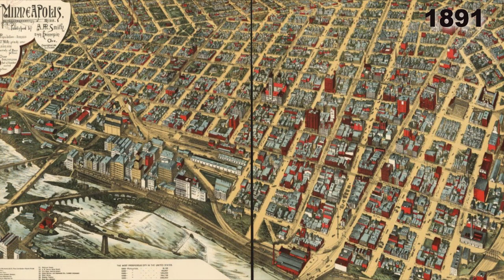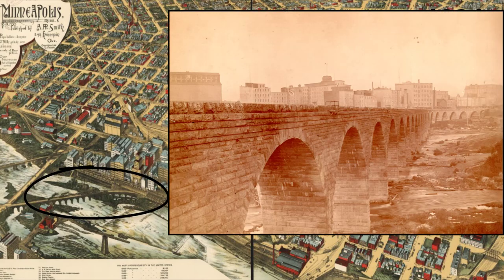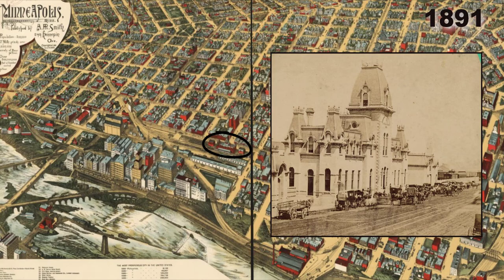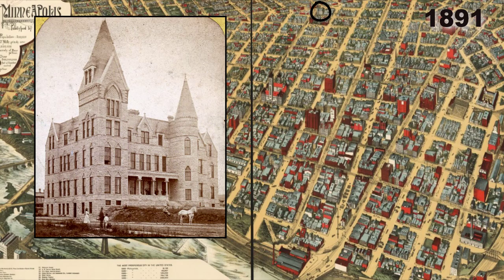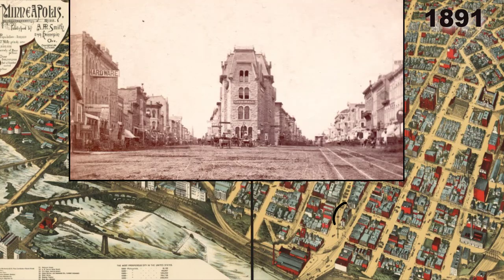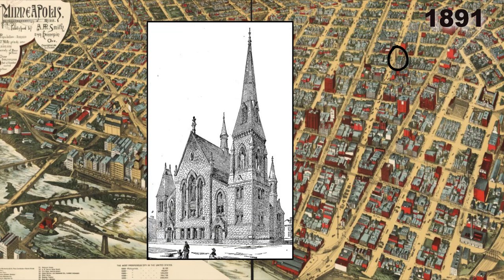This is a lithograph from Minneapolis from 1891. Its milling district continues to dominate the city skyline, but a downtown district has also become pretty evident. In addition, several buildings also stand out, including the Humboldt and Washburn Mills, the Stone Arch Railroad Bridge, the Chicago, Milwaukee, and St. Paul Railroad Depot, the Minneapolis City Hall, the Minneapolis High School, the West Hotel, the Old Minneapolis City Hall Building, the Minneapolis Chamber of Commerce, the Minneapolis Presbyterian Church, and the Union Depot.